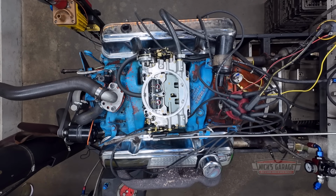Quite fine. Feels quite fine. Not bad, not bad. Been a while. And it's quiet too, hey, listen. And there's the oil pressure, 25, 26 pounds PSI, I should say.